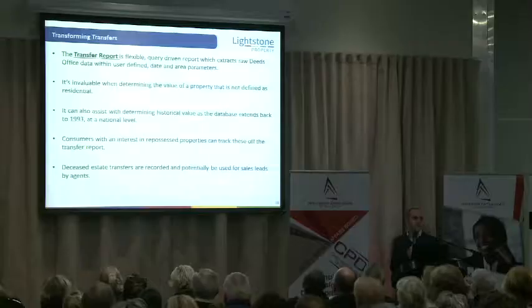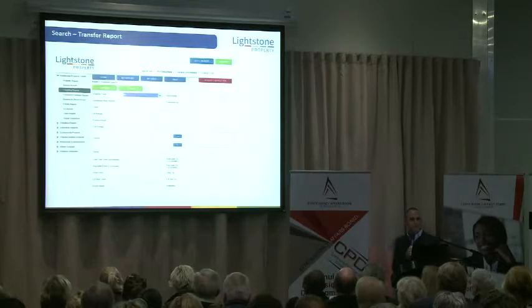Okay, it can also assist in determining historical value as the database extends back to 1993 at a national level. Consumers with an interest in repossessed properties can track these off the transfers report. So you've got a filter where you put in the bank's name and see all the properties that the banks own. Deceased estate transfers are recorded and can potentially be used for sales leads by agents.